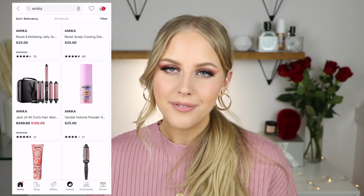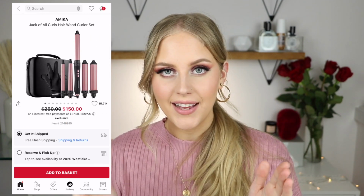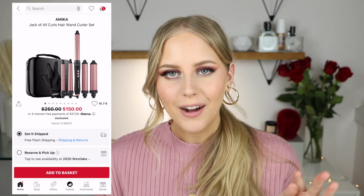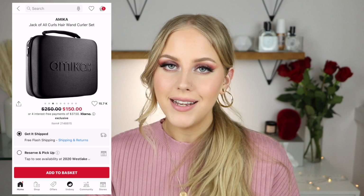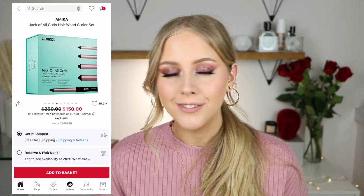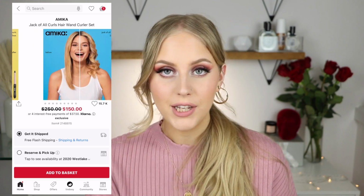On to hair tools. I did not bring them down because I just did not feel like it, but the first one I want to mention is also from the brand Amika, my favorite wand styling tool. So I have this set. It comes in a black case, and it has the curling wand mechanism itself, and then all the different attachment barrels, which is my favorite hair tool to use for waves. I've been using that for the longest time. I feel like you get a really even heat with it as well.